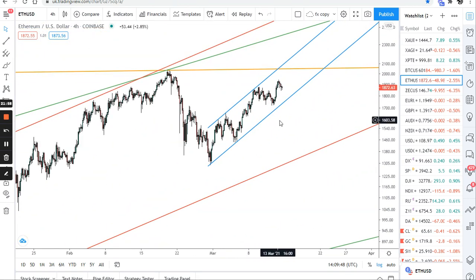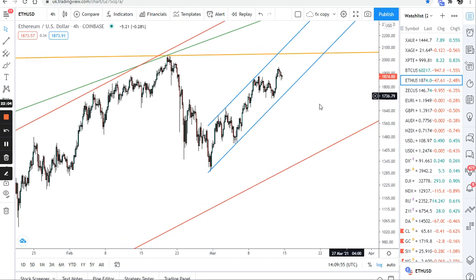And you can see here similarly this blue short-term bull flag and the golden top band. These are the ones to watch for the short term.